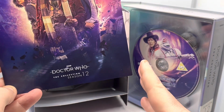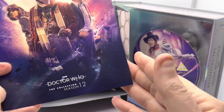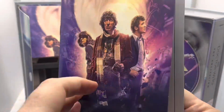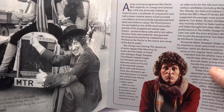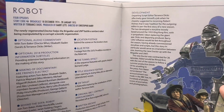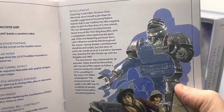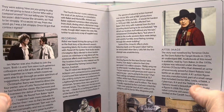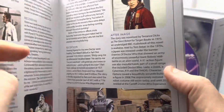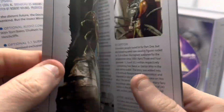So again, bear in mind, you've already got all of these discs with all the extra features. You also get this beautiful collectible booklet. And it's got lots of behind the scenes photos, fantastic text. It's got, obviously, as you'd expect it to have, everything that you'd want to see that's coming up on the discs. But each of the stories has some development notes, some artwork, new behind the scenes feature information. Again, as I say, a lot of love has gone into the production of this.